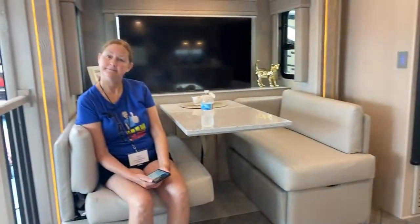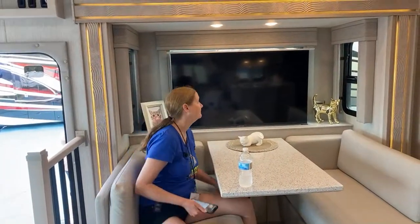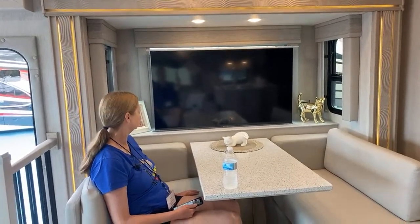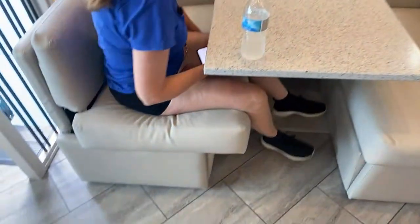So let's start here. I'm sitting on the sofa looking at the dinette. And as you can see, there's a beautifully big TV there. It's going to be at least a 55 or 60. It's on a televator, so when you hit the button, that disappears so you can see out the window. But Lisa is sitting on what looks to be an incredibly comfortable banquette bench.